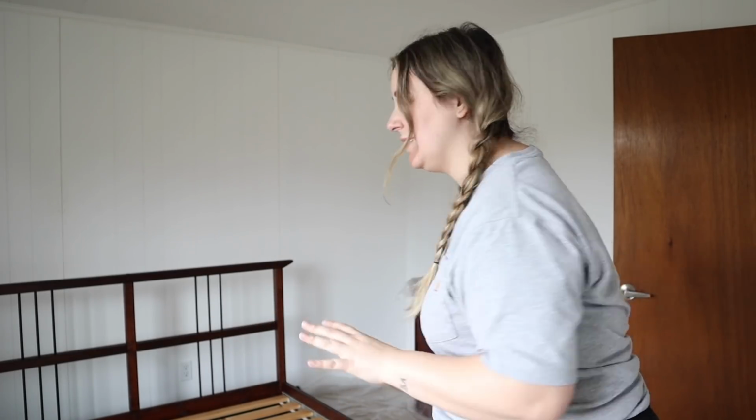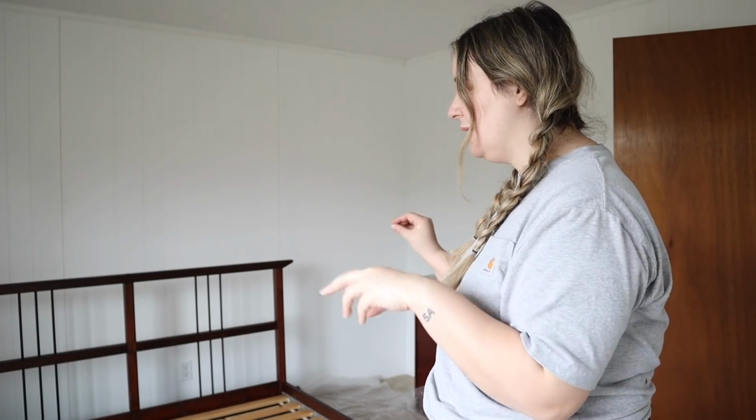Hi guys, welcome to day 2. I look the same, wearing the same clothes because I'm painting again today. This is the bed frame we have to work with. It's not the style. The style of the house is very green, neutral, that sort of thing. We're gonna do a quick DIY to this. My sister's here helping me today. We gotta get to painting. Let's do that first.